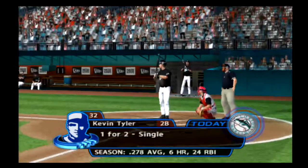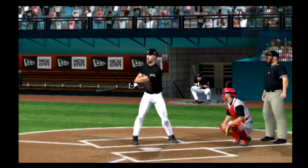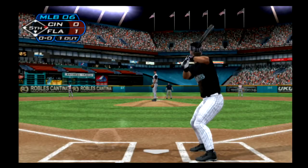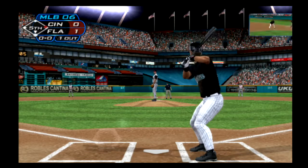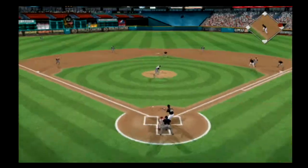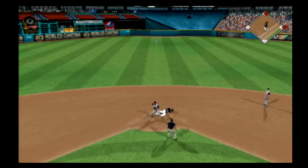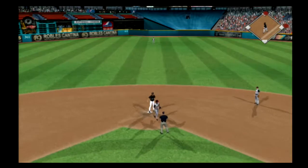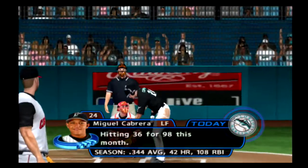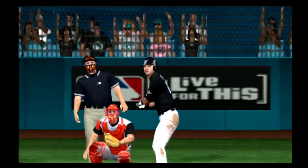Number 32 will dig in, 1 for 2 thus far. 32. Now here's the first pitch. Now he runs up and gets this one down. But a strong throw gets him at second, so the sacrifice does not pay off here. Miguel Cabrera will dig in, and you see by the breakdown, he's really seeing the ball well this month.